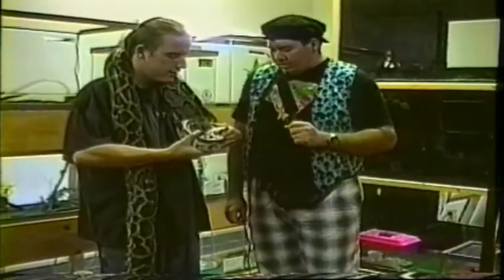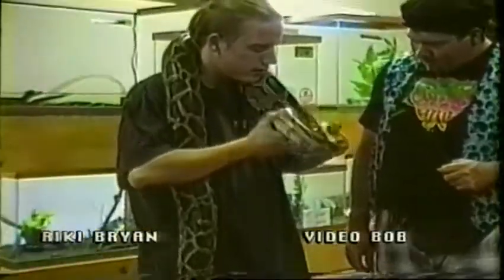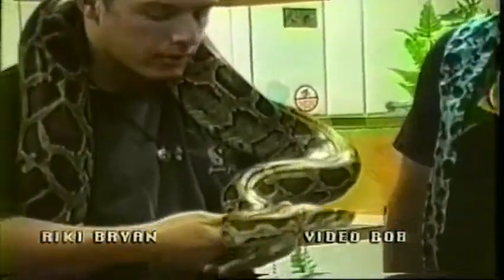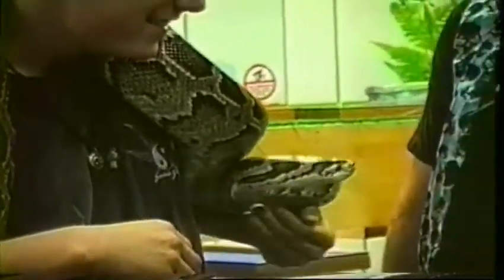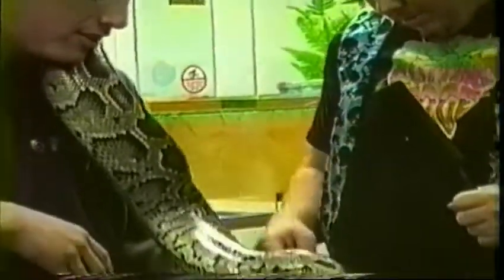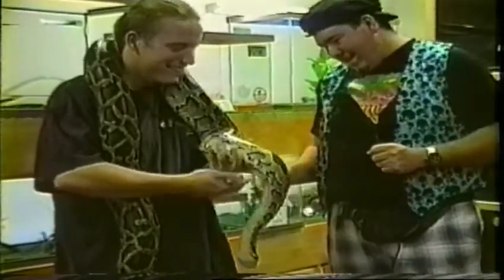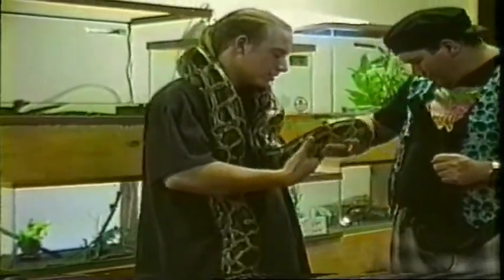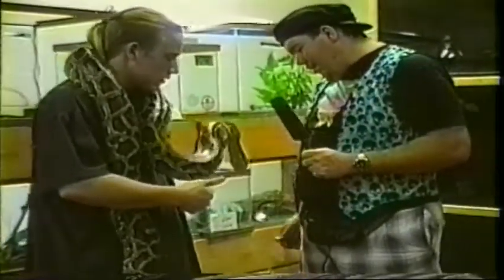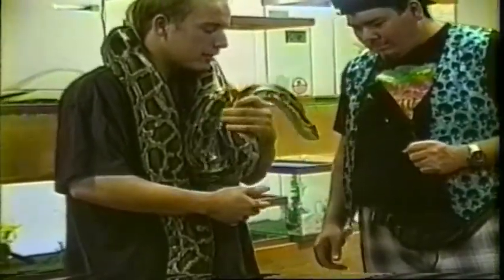That's pretty cool. Is this one of your babies? No, this is Dewey's, but she's one of my favorites. Her name is Lexus. She's a Burmese python. I don't like the way she's looking at me. She's really interested in me. Oh, that's pretty. How old is this little girl here? About 2.5 years old. She'll get up to about 20 feet. God, that is a big snake. Yeah, like I said, she'll get up to about 20 feet.